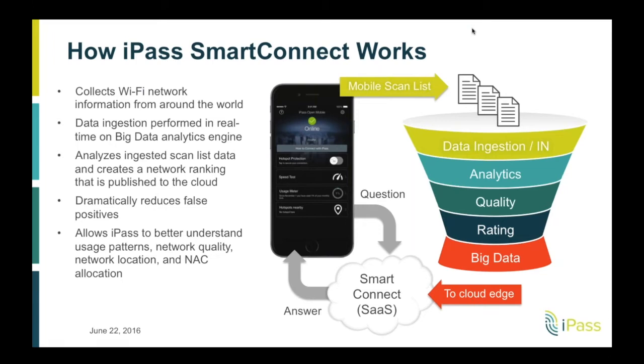The user doesn't have to think about it. They'll become comfortable with the fact that iPass is just connecting me at the places where I need to be connected, and I don't have to worry about it anymore.